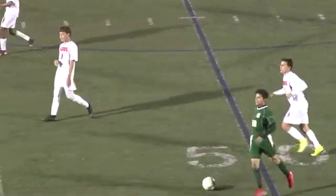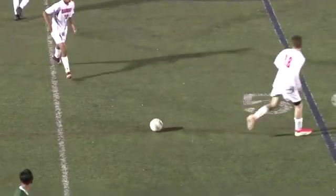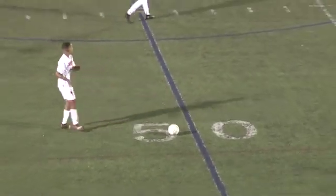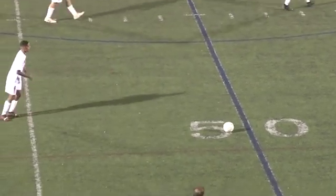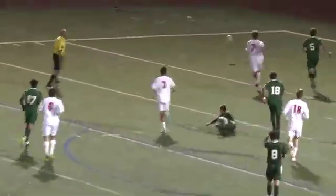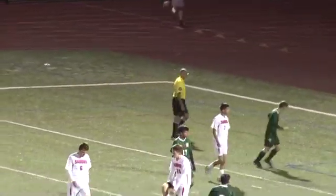Ixlash, they call it on Ixlash for pushing off with his hands. I thought they were going to call it the other way. He was surrounded by white shirts. They called it on Classical. Saugus boots it away. And it looked like Classical got a head on it. Saugus is going to wind up with a corner kick.